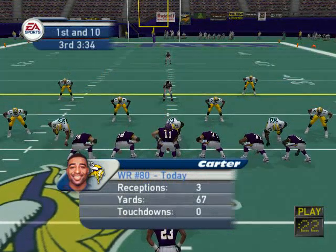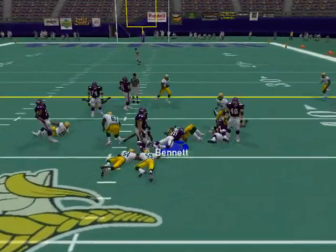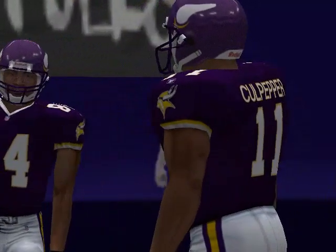Ball on the 45-yard line. Here's the blitz. He hands it off. Number 59 stops the play in the backfield. No gain.